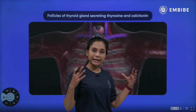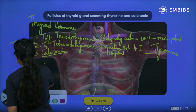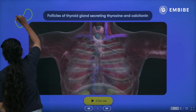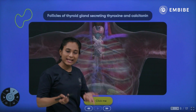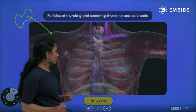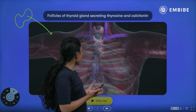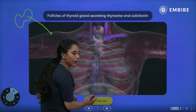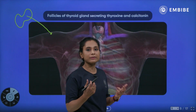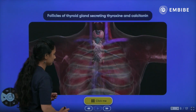Okay, when you peep into the structure of the thyroid gland, this is how your thyroid gland is. Thyroid gland is a butterfly shaped structure. If you take a section of the thyroid gland and look at its anatomy, you will observe structures called follicles. Let's have a look at this animation, then we'll go back and see how the hormones are produced.